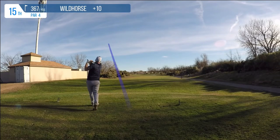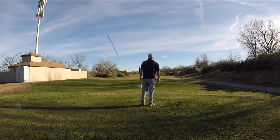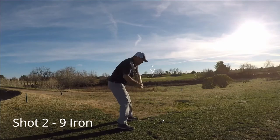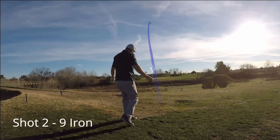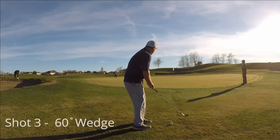Hole 15 is another tee shot where the landing area is actually a lot bigger than what it looks like from the tee box. And I'm able to hit a good tee shot here, leaving myself just a 9-iron in. But I catch the 9-iron just a little heavy, come up just a little bit short of the green.